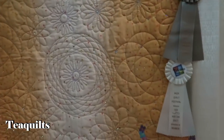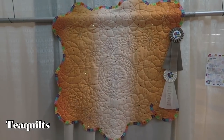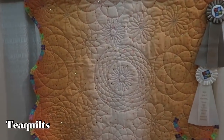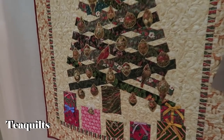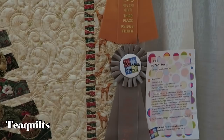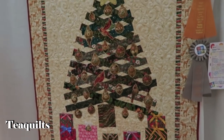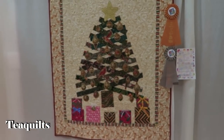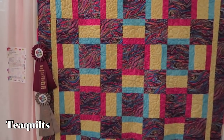So here we have Margot Boyd. Beautiful. She's got sparkles all in it. And here we have Nora Coombs, who has third place. And she is actually the granddaughter of one of my quilting friends who's in my quilt guild and my scrap quilting club. So congratulations, Nora. And we have second place here.